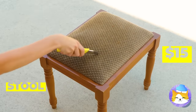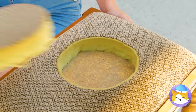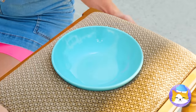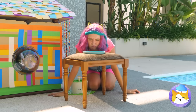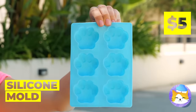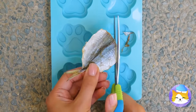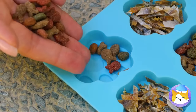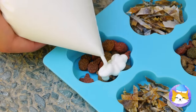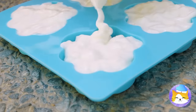Next, let's cut up a hole in this stool. Add a plate right on top. And with the help of these silicone rolls, we can fill it up with the best custom-made snacks. And just think of all these different flavors.